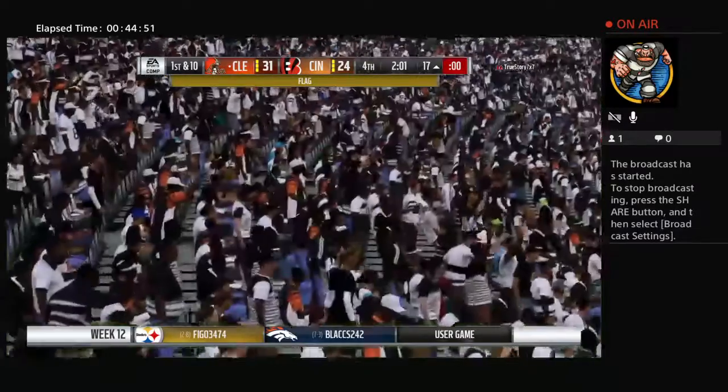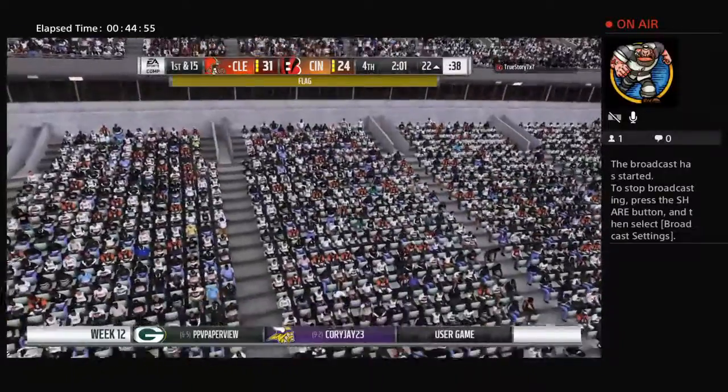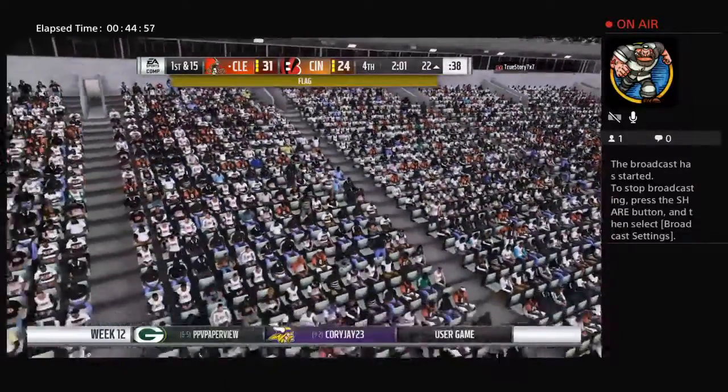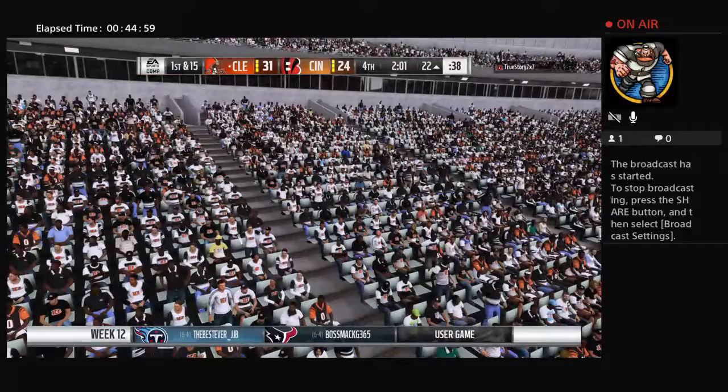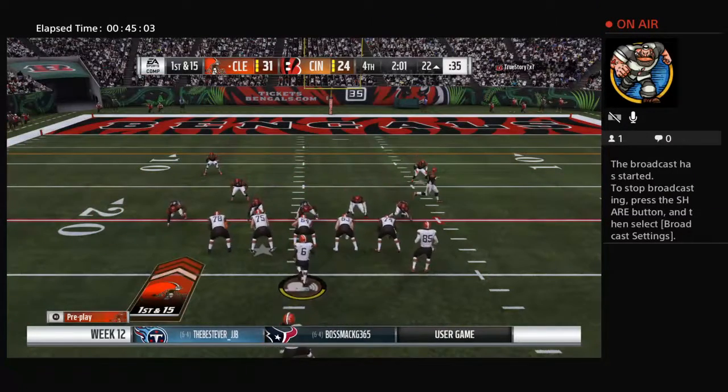And the play clock is going to run out here. They're in no hurry to get a play off. And that'll be accepted, of course, and that moves them back 5. Now they need 15 yards on this series after the delay of game. 1st and 15.